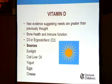Vitamin D, so there's a lot of new evidence-based practice coming out on vitamin D, and really that our needs, all of us in general, are a lot higher than what was initially thought. So not only for bone health, but for immune function. So we've really been focusing on this.